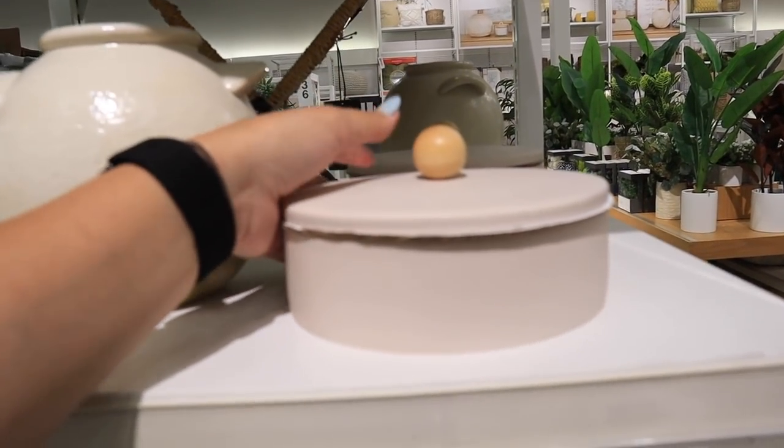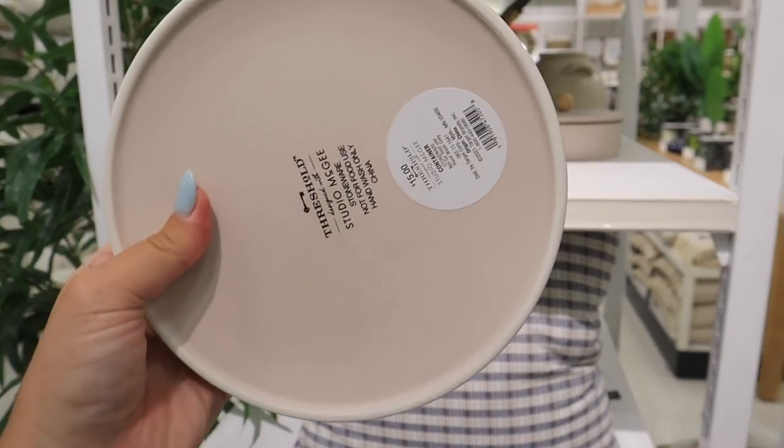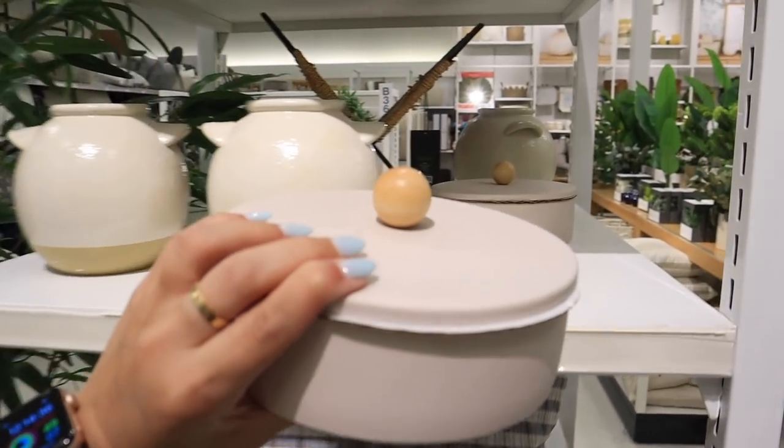Speaking of that one, oh my gosh. I found this one, I'm obsessed. Special by Studio McGee, it is $15 for this container.